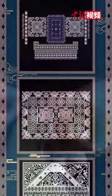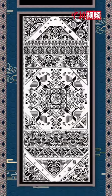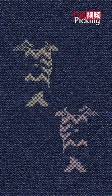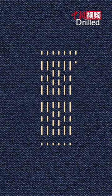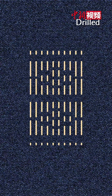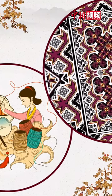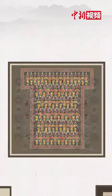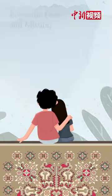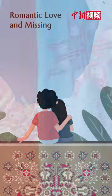Embroidery made by different stitching styles have their own characteristics. The stitch of picking makes the same intricate pattern on both sides of the fabric, while the drilled flowers have three-dimensional and lifelike patterns. The cross-stitch embroidery made by girls can not only decorate life, but also be used as keepsakes for their beloved, symbolizing romantic love and missing.